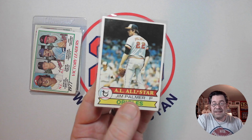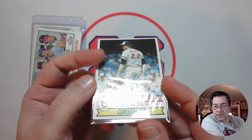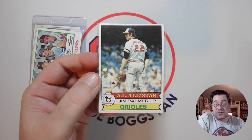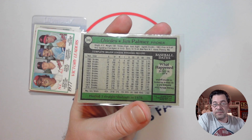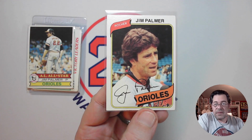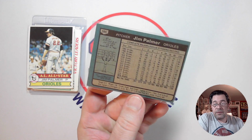And here's my 1979 Topps. And I don't know if you can see in the reflection there, there's a nice little crease or two going down the card there. But again, one I had as a kid, so it was centered really nice, but it's not in the best of conditions. And here's a 1980 that I have. Gotta love Jim Palmer's hair from the 80s. Classic. And there's the back of it.